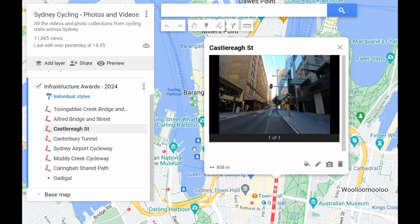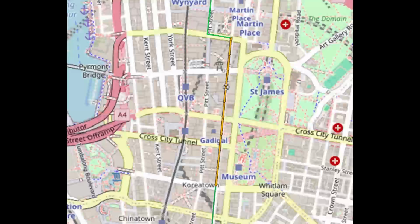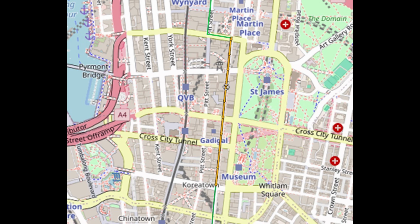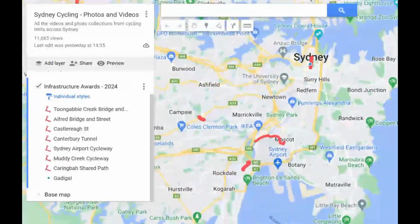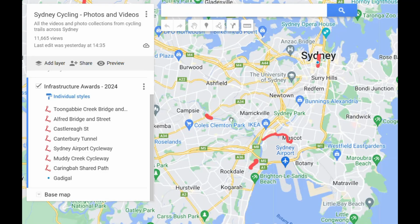But what really stands out are those hook turns. Ah, yes, hook turns. They can be a bit daunting for some, but on Castlereagh Street, they're designed so well. You're right. They're like mini roundabouts for bikes, making navigating the city streets so much smoother and safer. Speaking of smooth, we can't forget our second place winner, the Cooks River upgrades, particularly that tunnel under Canterbury Road.